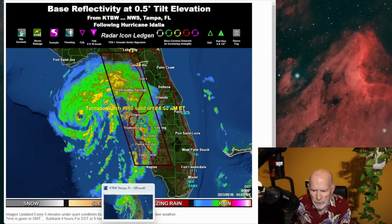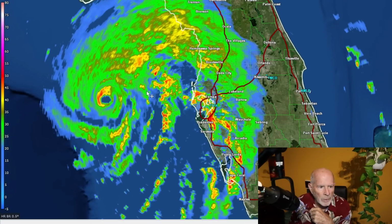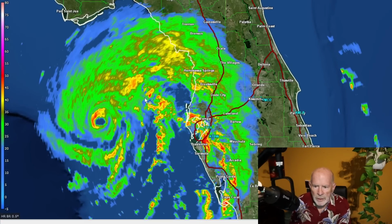I want to go to the radar right here that I'm looking at, bringing it over a little bit. This is the reflectivity, and there's the eye of the storm right now. Very well-defined eye of the storm. Very heavy squalls moving along the western shores of the peninsula of Florida. Very strong convection developing to the north of that, moving in toward the Big Bend area of Florida.